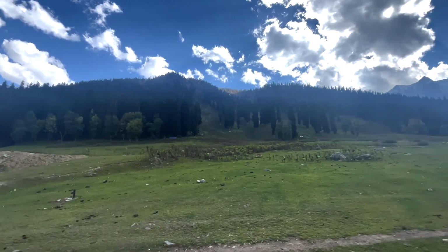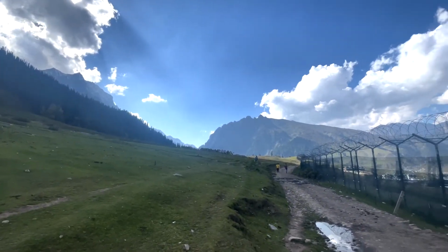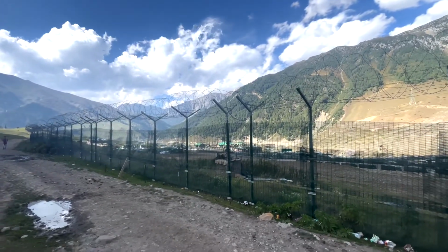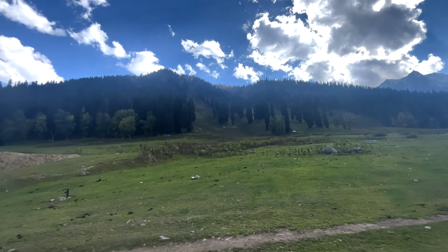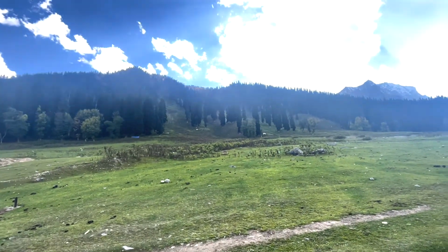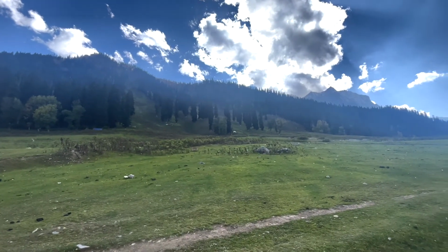We're here at the Thajiwas glacier. Look around you guys, it's so beautiful. And I think this is an army camp, I don't know. But look at this view. It's insane. And the amount of air here is so, so full. Love it.